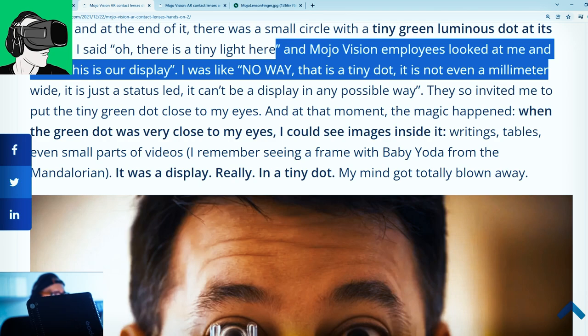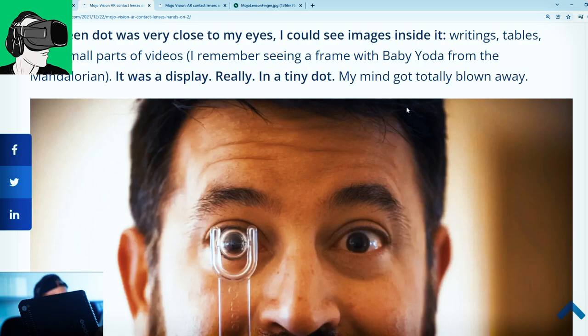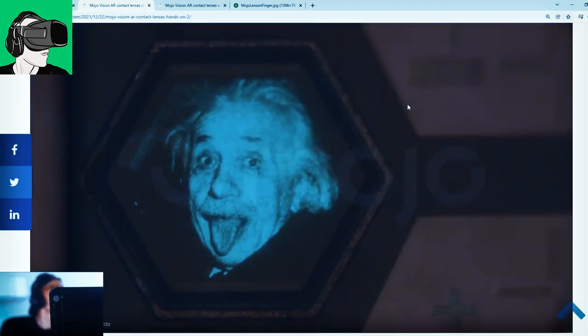When the green dot was very close to my eyes, I could see images inside it. Writings, tables, even small parts of videos. I remember seeing a frame with Baby Yoda from The Mandalorian. It was a display, really, in a tiny dot. My mind got totally blown away, says Tony. So this is really awesome.